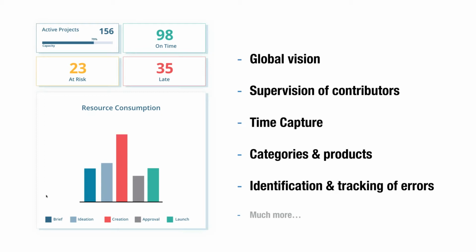Also, category and product, because in a global product range, as we are talking about in the Royal Canin case, for example, with more than 800 products, not all of the products require the same quantity of work. So all the information regarding which type of product, which type of production, which categories of products are consuming more than others helps in making sure that what is better in a way helps what is worse in another way.